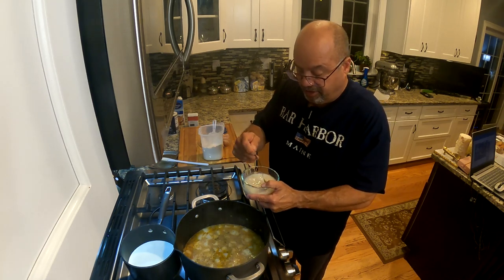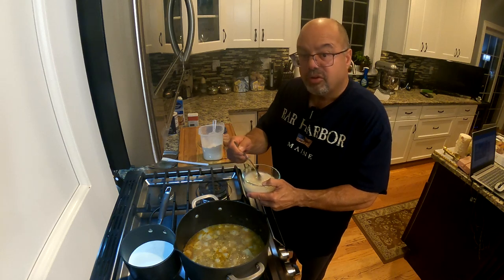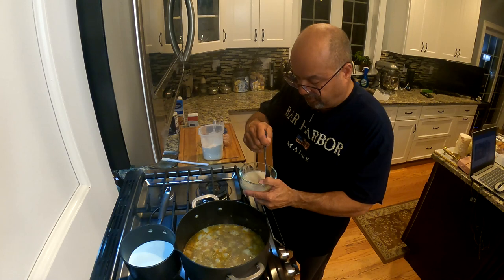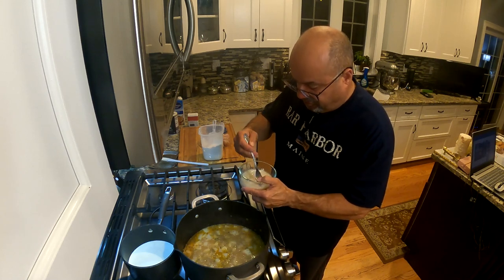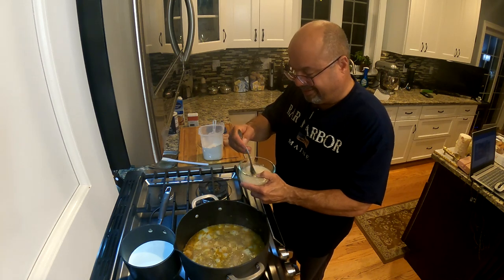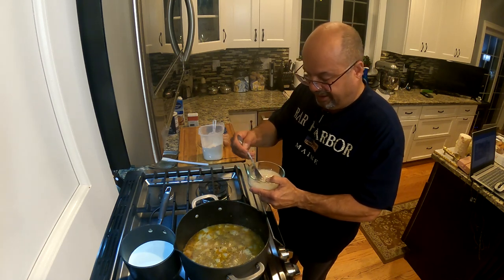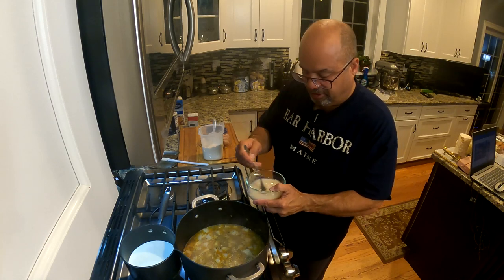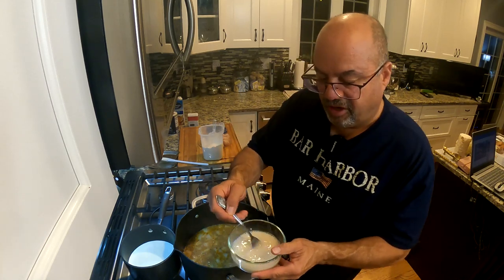It still looks pretty thin, but it doesn't do its thickening until you bring it up to a boiling point. So I'm going to mix this in a little bit. As you can see, there's a few lumps still, but I've got plenty of time to work with here, and I'll be able to get all of these little lumps. See, they're just about all gone.